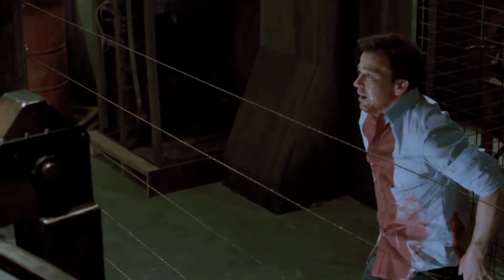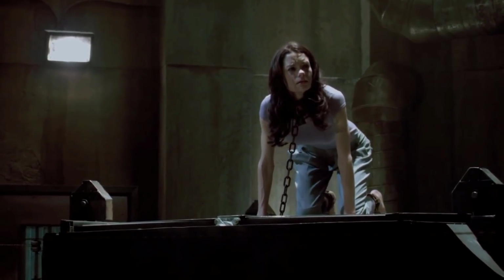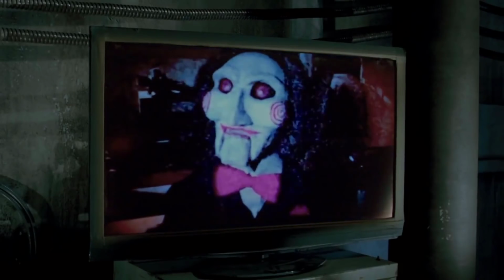Finally, we come up to the most notorious trap in Saw 3D. My personal favorite, the Brazen Bull. The victim of this trap was the incredibly innocent Joyce Dagan. Joyce found herself on a small metal platform and had a leather collar around her neck with a chain attached to it.